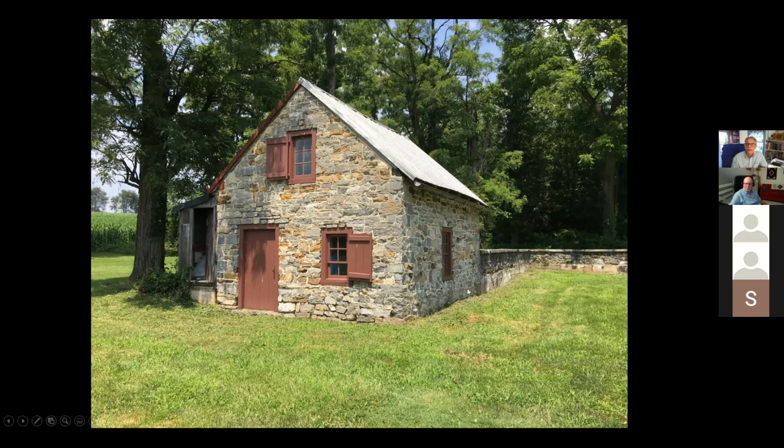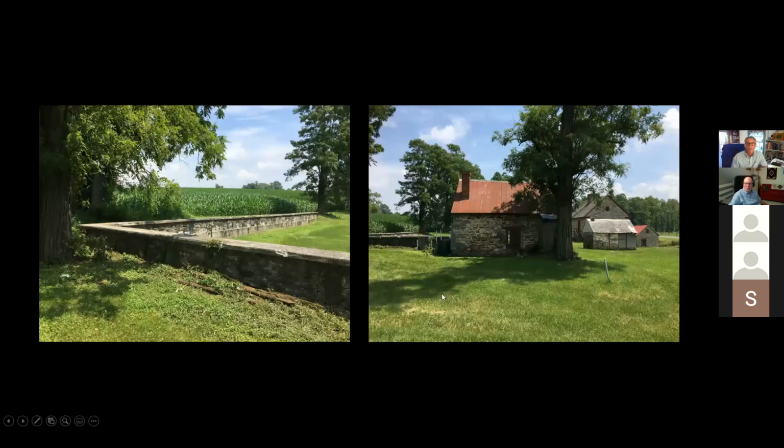It's interesting that it is attached to this great garden wall, and this is the garden wall as it's attached to this other ancillary outbuilding whose function we do not know at this point. Again, in the distance is the bake oven, the ancillary house, and the spring house, and all these buildings that are basically 18th century buildings are clustered at the west end of this property, adjacent to the spring.